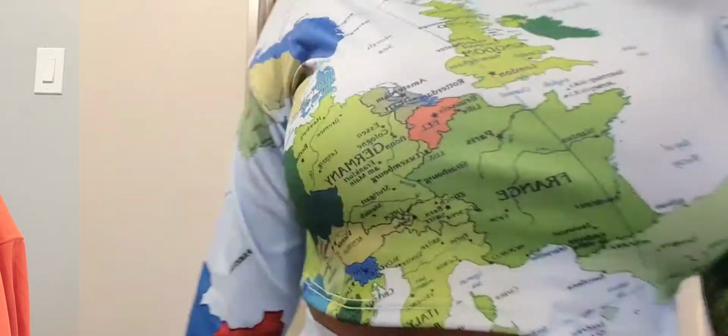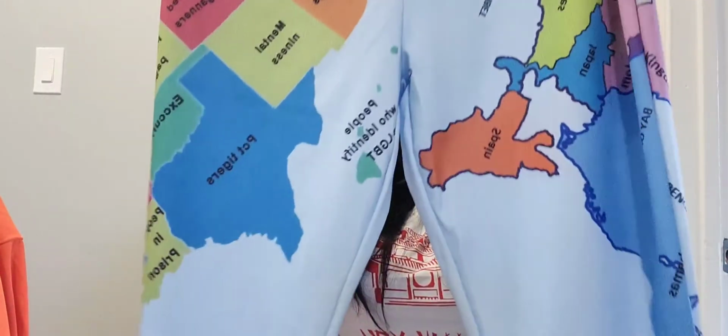I'm gonna save the best for last because the last one was my all-time favorite. I was super excited about getting it, but y'all see. All right, so this next one I thought was adorable. You know, it's like a map. Don't ask me why I wanted to wear a map on my body. Please don't. So this is it.